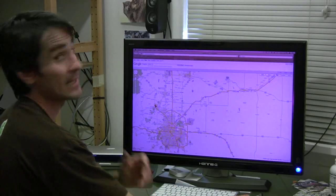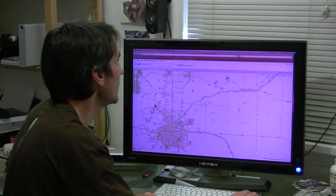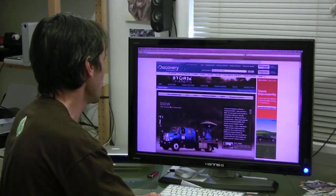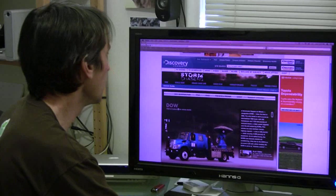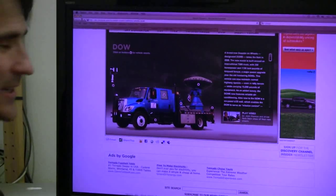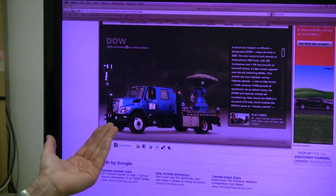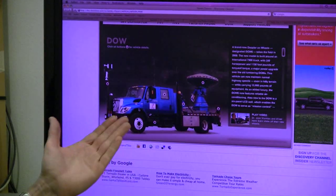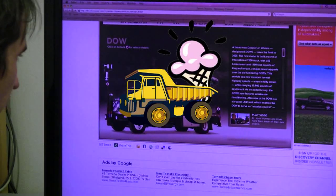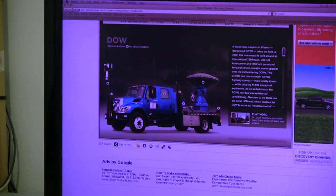So that's the strategy. So how do you find tornadoes? Good question. Okay, I'll tell you how some people find them. Let's bring up these guys here. These guys called Discovery Channel use this thing called the Dow. I mean, look at it. How silly can you get? It looks like a dump truck with an ice cream cone on the back. Or is that a merry-go-round at a fairground? Anyway, that's nonsense. We don't need that.